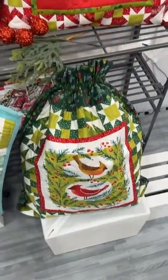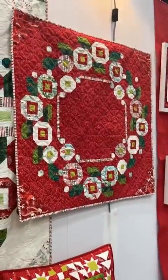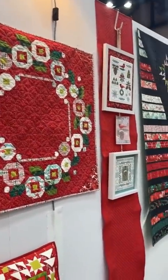So those are great projects from Robin. If you're a quilt shop here at Quilt Market, come by. Otherwise, Robin has a very active and vibrant Facebook group. Be sure to drop in.